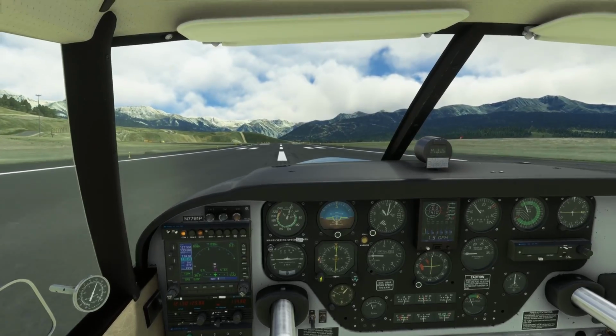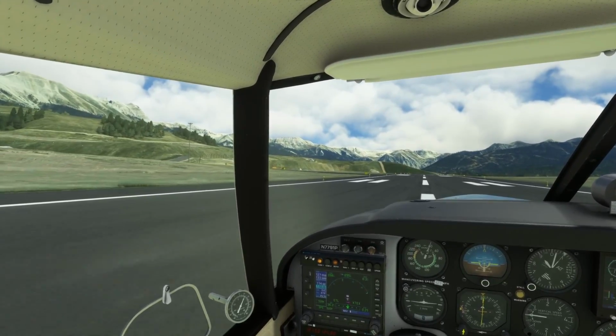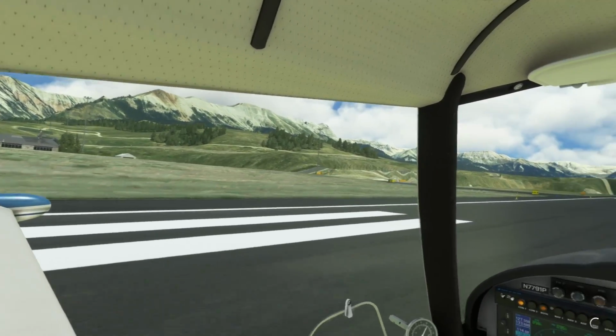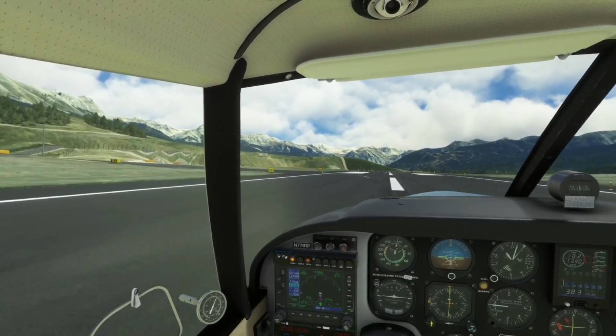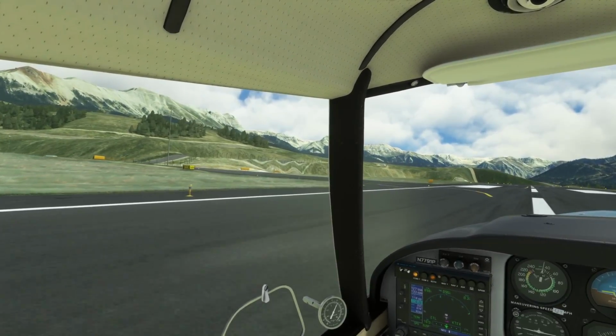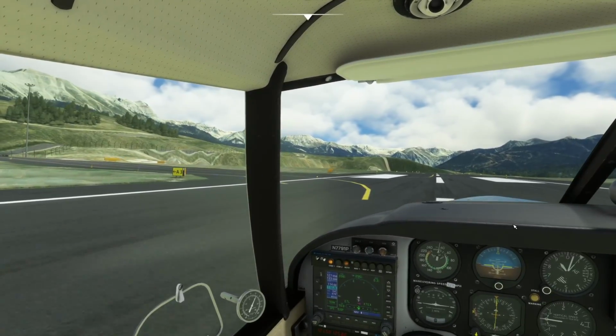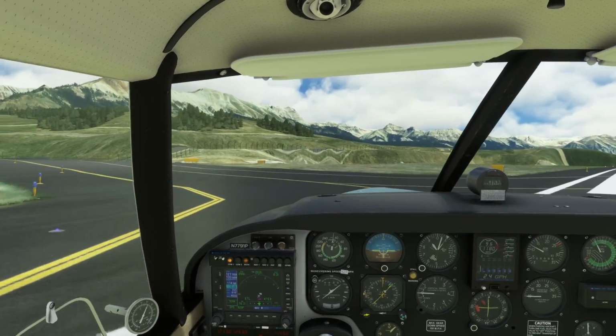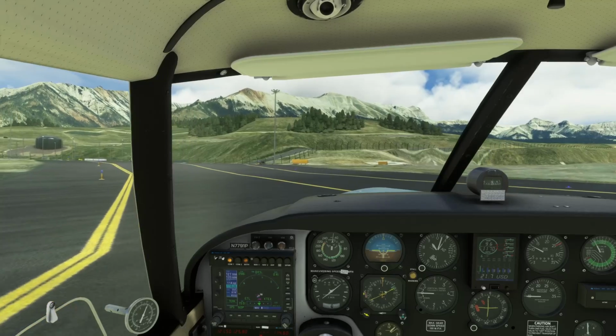Give it a little bit of power so we can get up this hill. I'm surprised there's not like a terminal building here. Oh, there it is. I was going to be surprised that there's no buildings here at all. It's just a flat surface. Oh man, that Xbox controller is going crazy. I should have put that legitimately anywhere else.